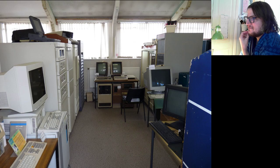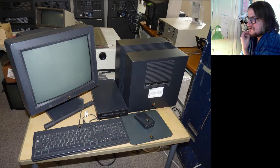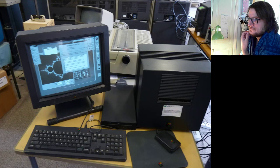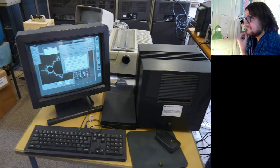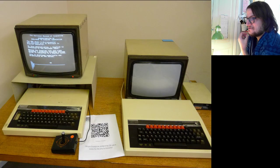When I die, I'll have to have my collection donated to somewhere like Bletchley Park or something. An original Space Invaders cabinet that unfortunately was switched off when we got to it. The next cube, which we actually got to play with. Some more core memory. The BBC Micro. Ah, we're back at the beginning.